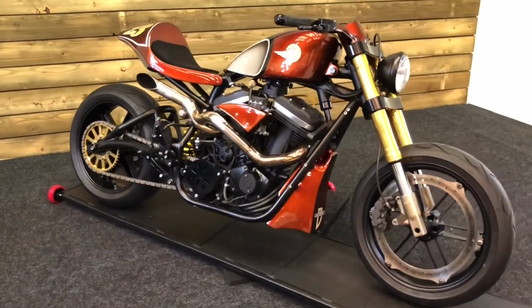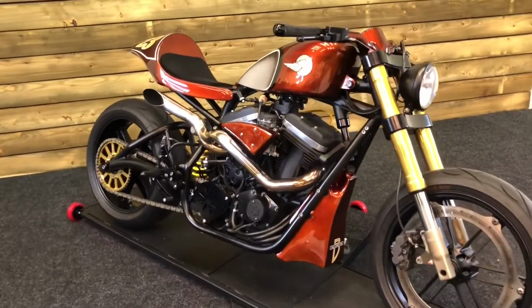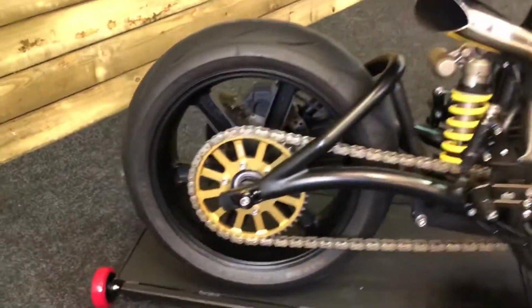The paintwork is by Rapier Paintwork and includes actual gold leaf. Would you believe there are no decals anywhere on this motorcycle? This is all paintwork. And it is a thing of beauty, I can tell you.